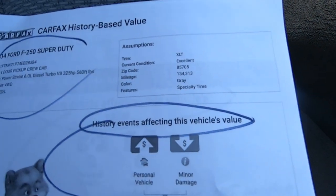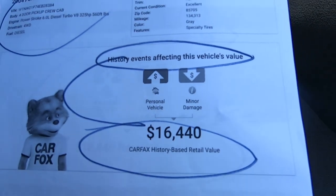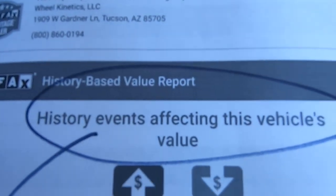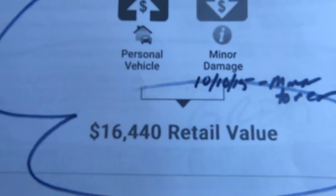Basically, they blend the Carfax and the Kelley Blue Book together. They come up with $16,440, which seems a little bit more reasonable. It still seems like it should be worth more than that, but I don't make the news, I report it. So, minor damage shows 10, 10, 15. I'll show you that in a few pages.